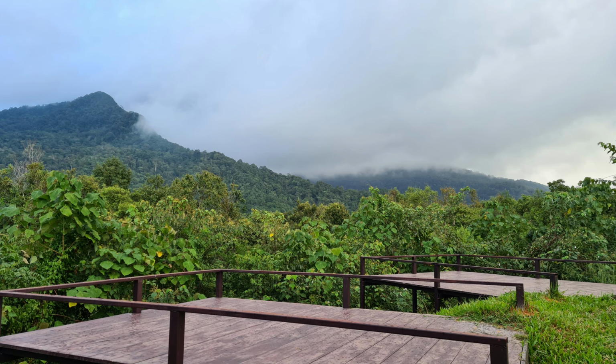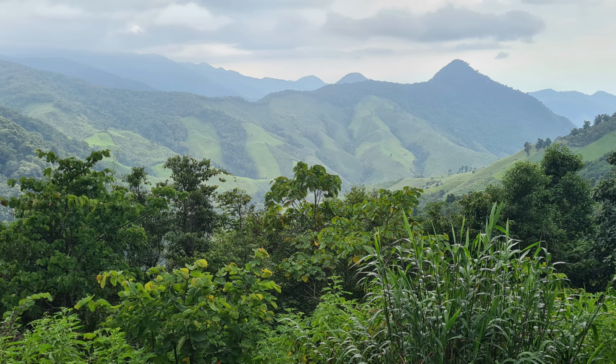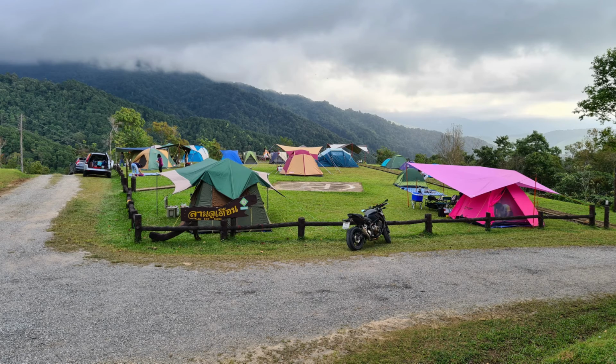And I'll just leave you with a few photographs. So as you can see, it did get busier over the weekend. Actually a very busy national park. I was surprised just how busy it got.